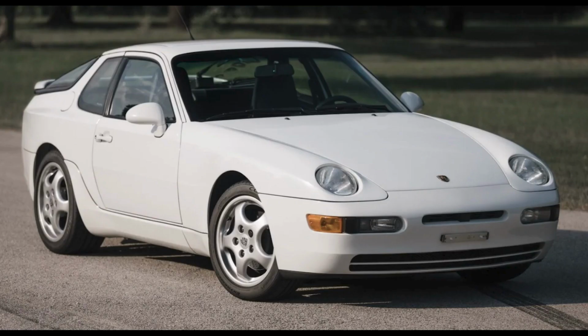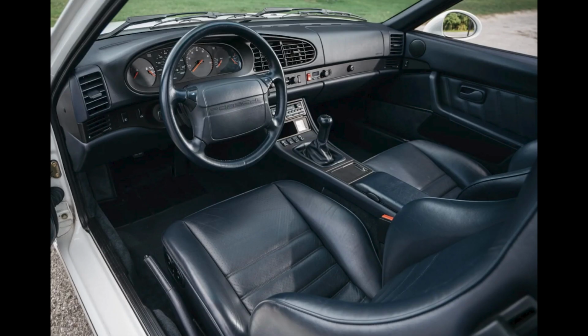A Grand Prix White 1994 968 Coupe with 44,000 miles sold for $68,968. I owned one of these and had no idea that it was uncommon. I can proudly say that I sold it for 1/10 of this car's sale price, and I made money. One of 99 factory limited slip cars made for the US, this 968 was well sold.